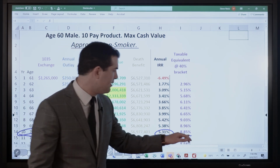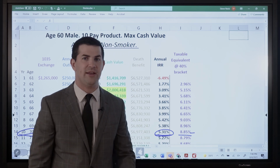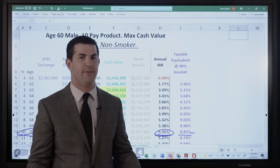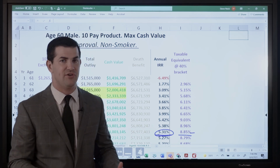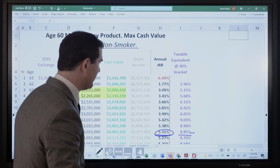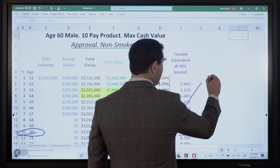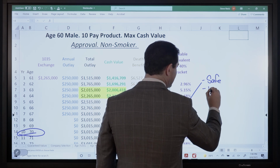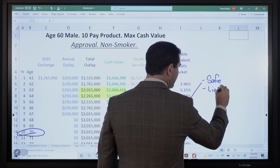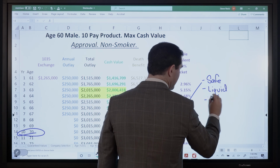Now, to do that, can you get 8.85% in a safe area to position money? It's going to be difficult. Maybe you're in real estate, right? Some real estate funds can do that. That can certainly be considered safe. But here, he's got that safe, liquid, and then the big thing there is tax-free area to position his money, which is exactly what he's doing.